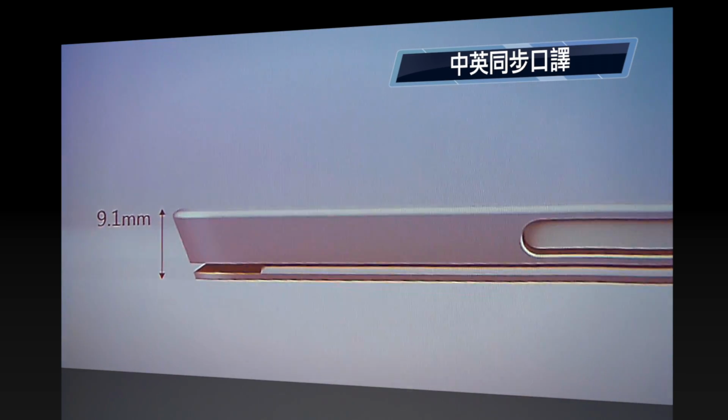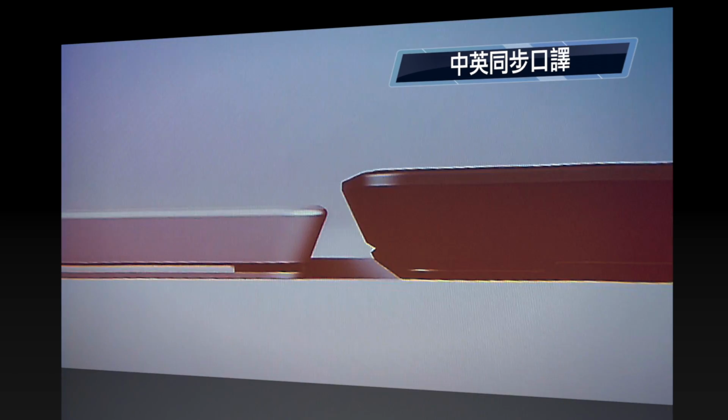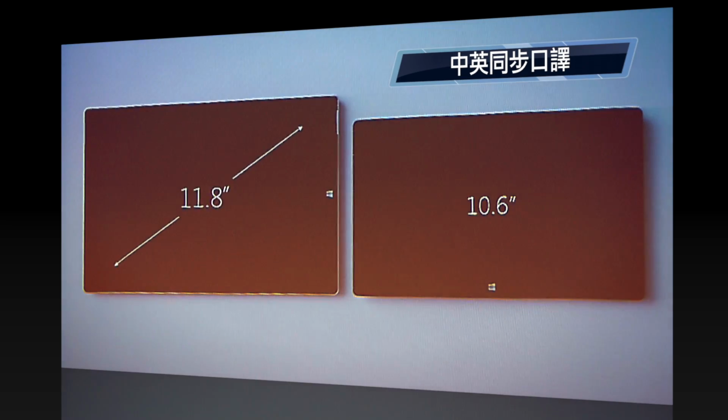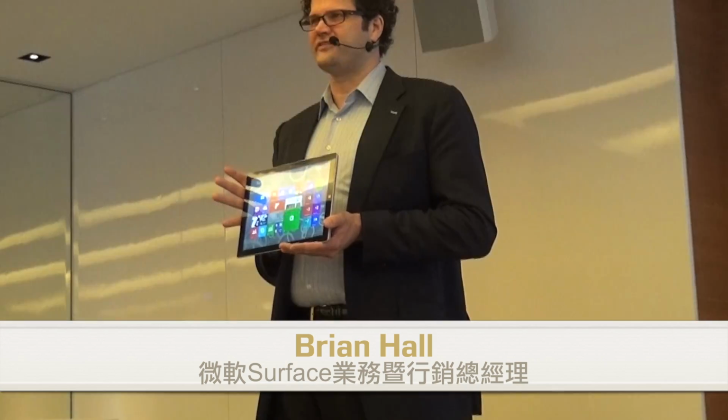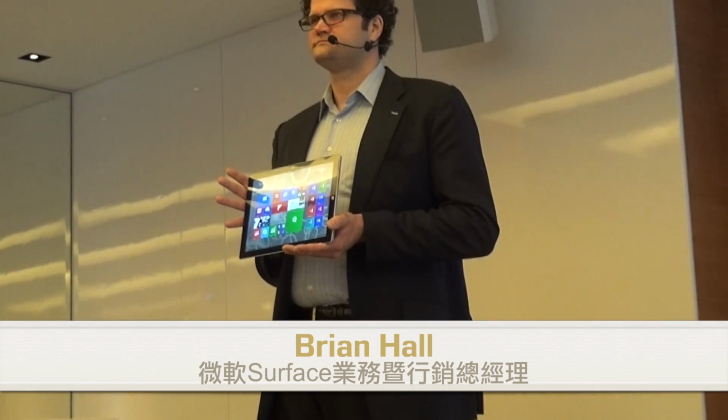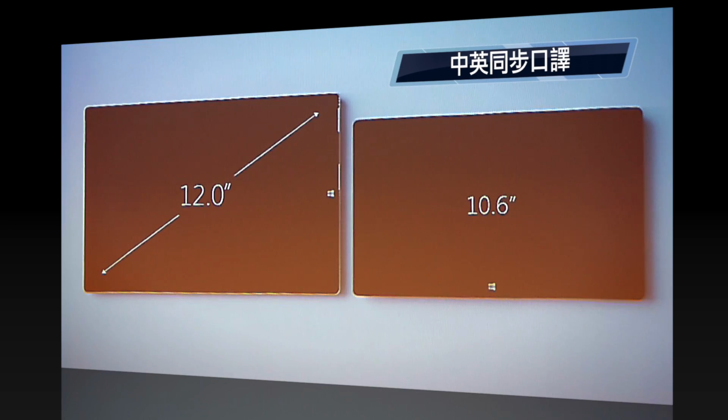This also has a big, beautiful screen. Surface Pro 3's screen is 12 inches diagonally, much bigger than before. This is a 3:2 aspect ratio, 2160x1440. It is Full HD.